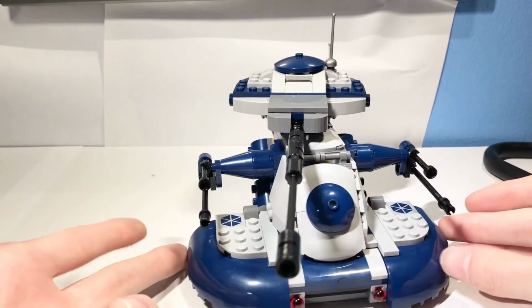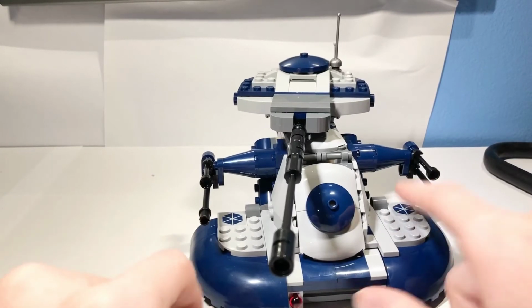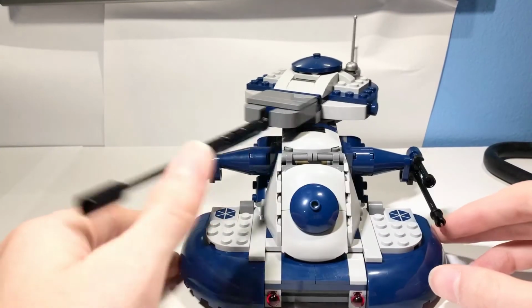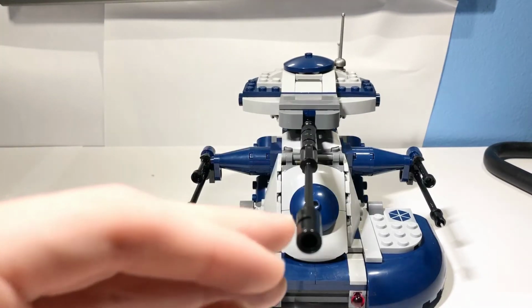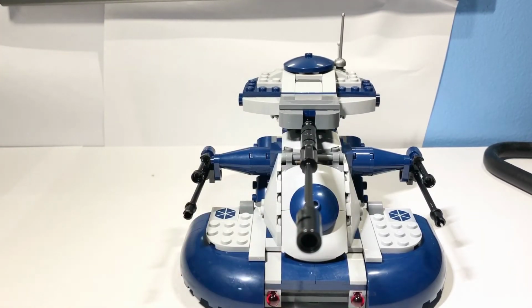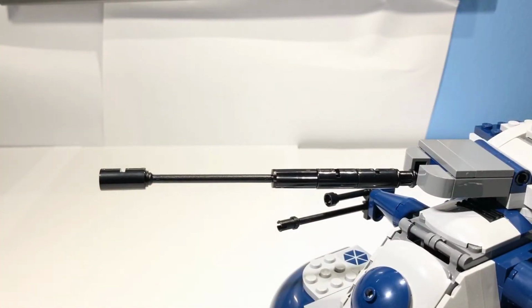There are only 2 stickers in the set, which is good, because I've always been bad at putting stickers on. But the 2 stickers are there on the sides, showing the separatist marking. And it looks good. I have no problem with it. I think I put the stickers on fairly well that time, actually. So that's nice. As for the cannon, this is where we have a problem.